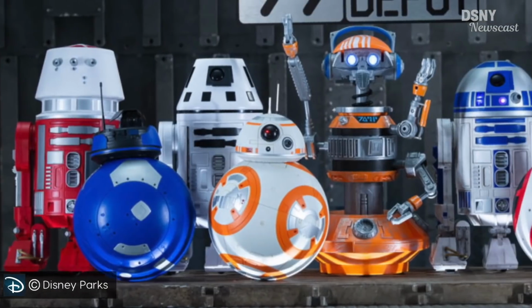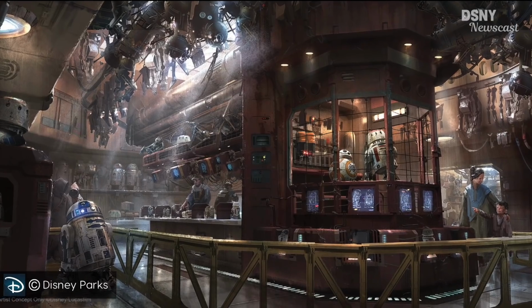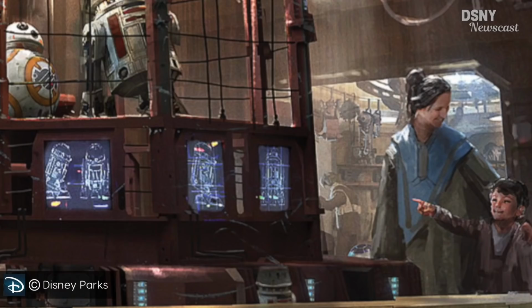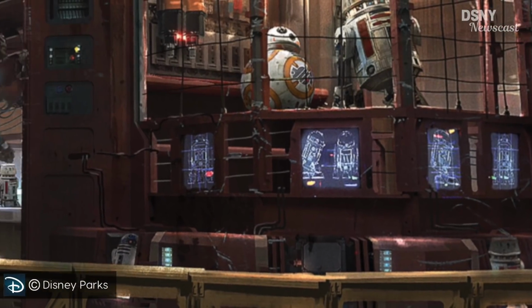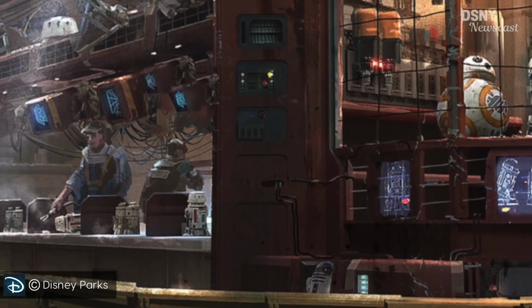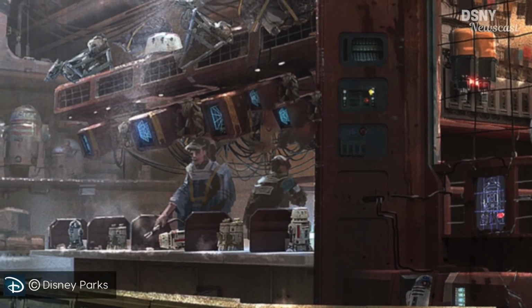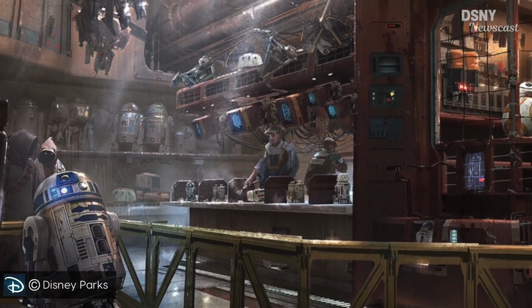Whereas close by within Merchants Row will be the Droid Depot, which is where you'll be able to build your very own astromech droid companion at Mubo's workshop. Now, judging from this incredible concept art, this looks to be a digital experience where you will custom build your droid on a touchscreen display, and then you will proceed around the corner to the other side of the workshop to join Mubo's workers in building the actual droid you've just designed.